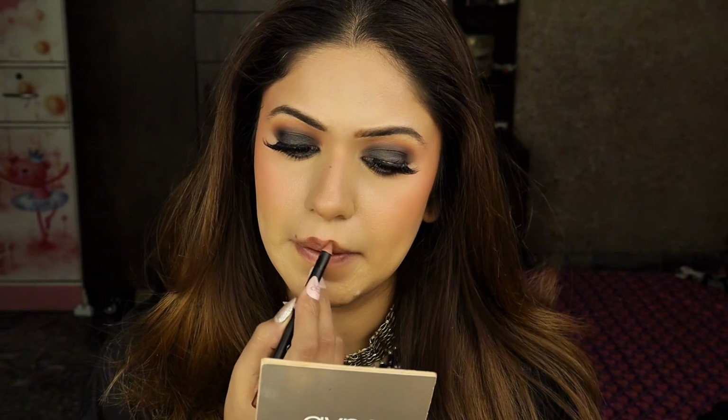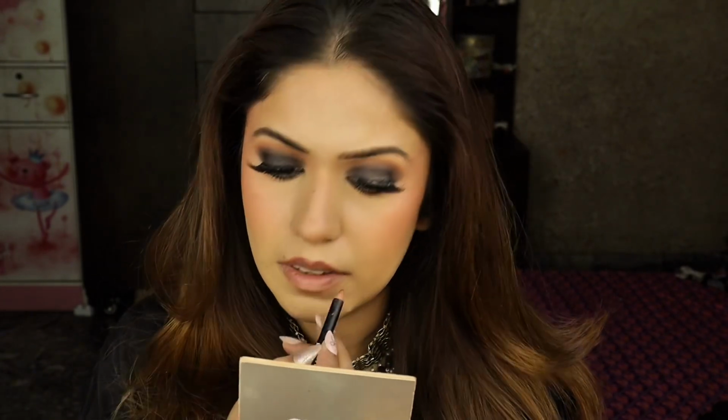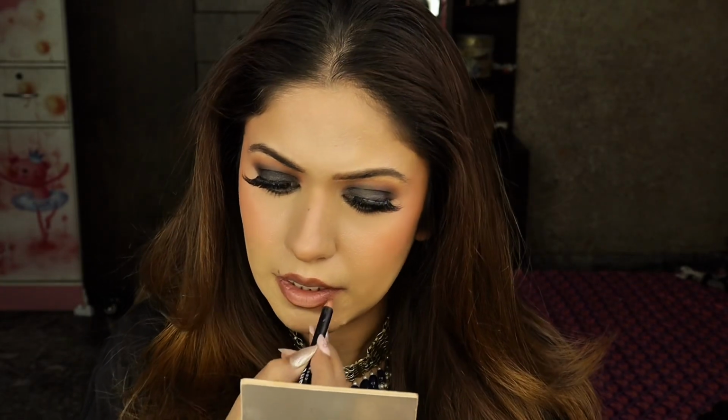Now the final touch, the lips. I'm going with a nude lipstick today. Lining first for shape, then filling in. You can also go for a plum, berry, or burgundy depending on your vibe. Finish with gloss if you want that extra shine.